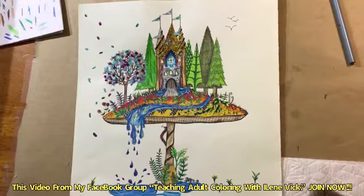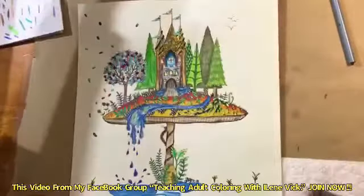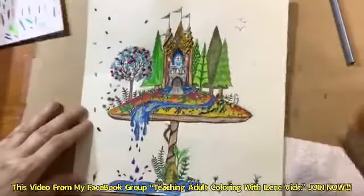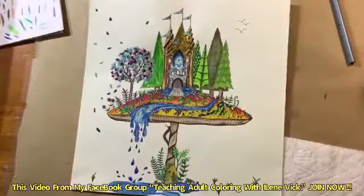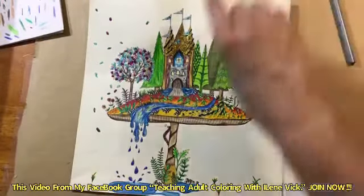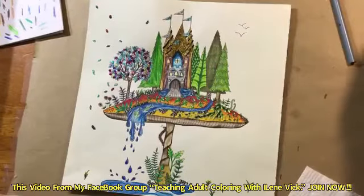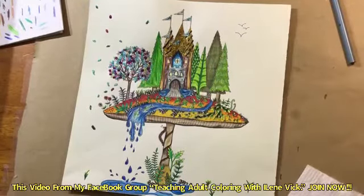So Katie says, I got to color today for the first time in 10 days, then you took a long nap. See, Katie, it relaxed you. So I'm glad I took the time to make this a mushroom. That was fun.